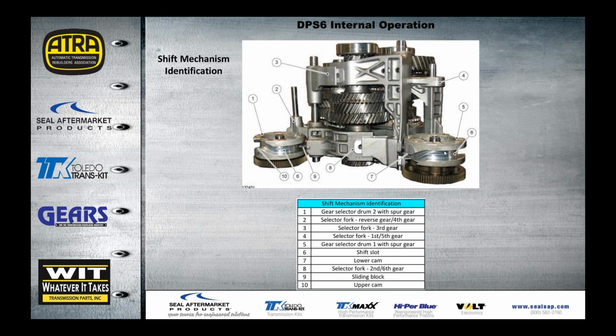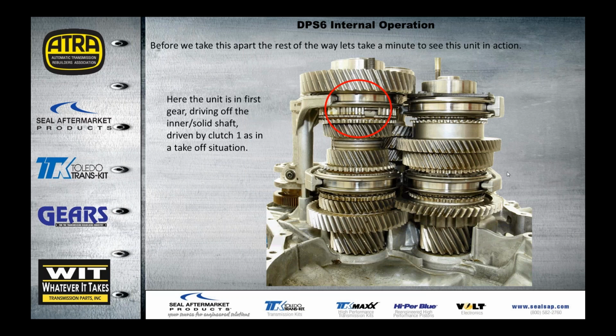The gear selector drum is fitted to the linkage here, which is slotted into the shift fork over here on the left. So the fork is on the left, the drum is on the right. And this is a real good look at the difference between the shift drums. They are not interchangeable whatsoever. You can't put these in the wrong place no matter how hard you try. I know because I did.